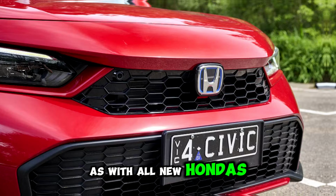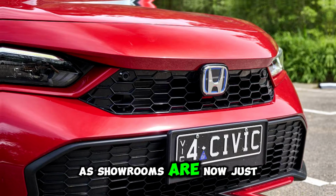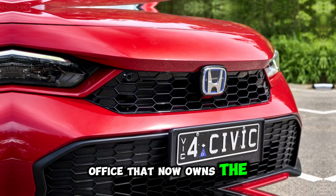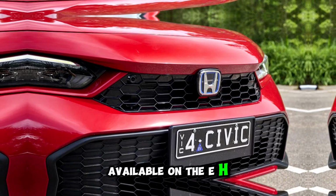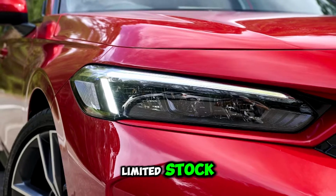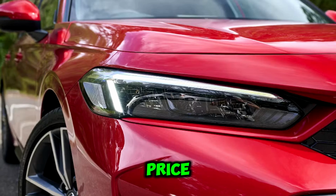As with all new Hondas, the price is fixed, there is no more haggling, as showrooms are now just sales agents, which are charged a set fee for selling the car as it is Honda head office that now owns the stock. Only 3 paint colors are available on the HEV L: white, red and dark blue, with the latter listed as down to limited stock on the Honda website. But at least all 3 are included in the base price.